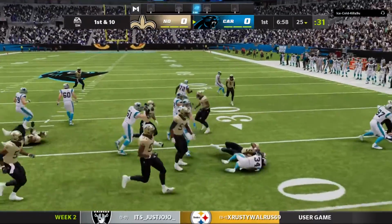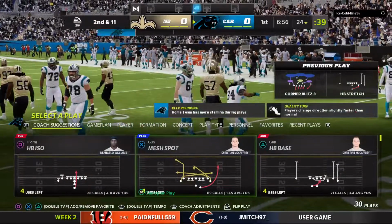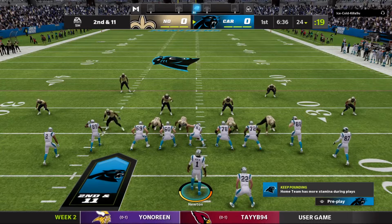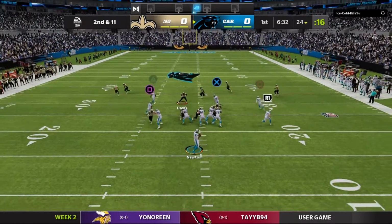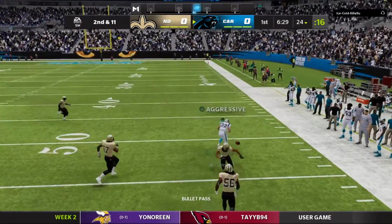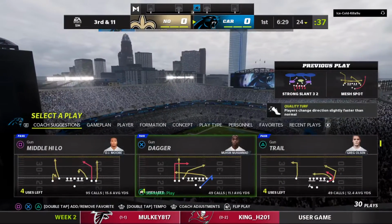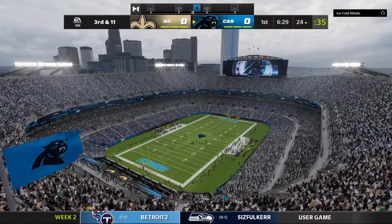The first carry now. This is Williams. And he will lose yardage and be backed up to the 24. It'll go as a loss of a yard on the game's first play. Second down. Newton. And that falls to the ground, incomplete. A nice job of bodying him up defensively. And now it brings up third down.